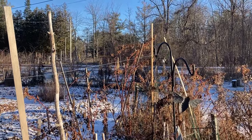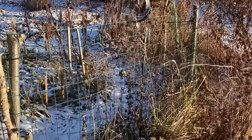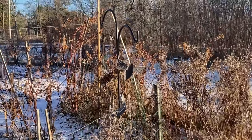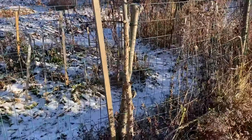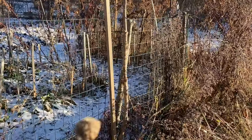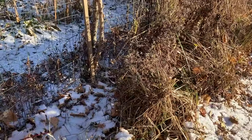And so we got rid of it right away. And we put this one in instead. So it doesn't really stop the animals. It just kind of slows them down. The only animal that it seems to stop completely is rabbits, because the rabbits don't really climb. Although I suppose they could dig under it.